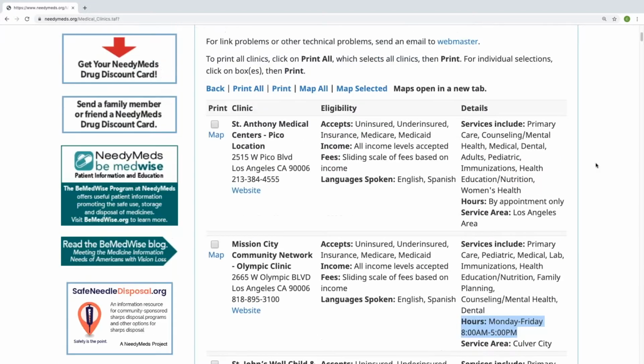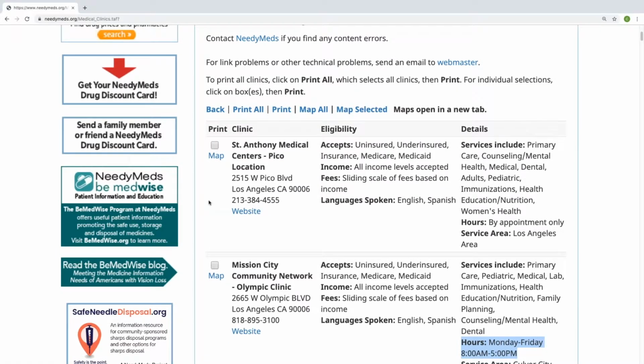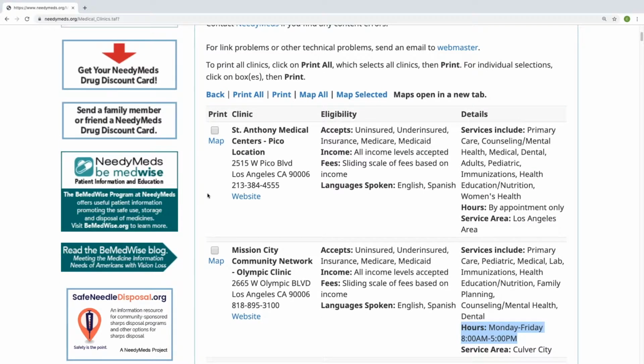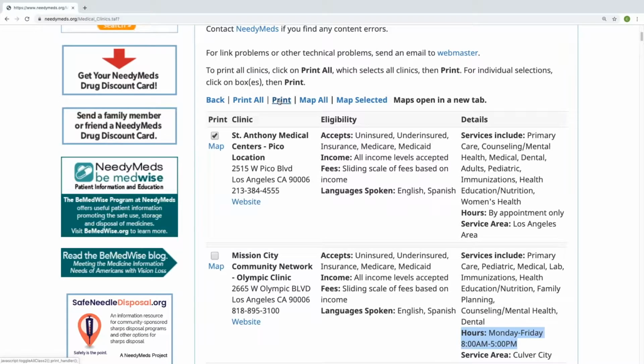Something that's really helpful is, let's say you wanted to print this entire list so you can share it with your patient or client. You can do that by simply clicking Print All. Or you can narrow it down by choosing only the clinics you think your client or patient would be interested in, checking that box, and then choosing print instead of the Print All option. And this will generate and print a list including only those you chose. And again, that's a great tool for healthcare professionals that want to provide their clients with a list for them to choose from.